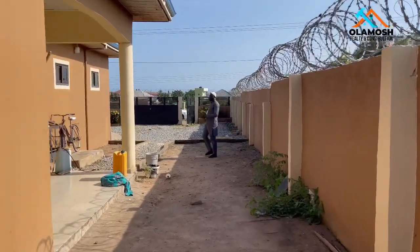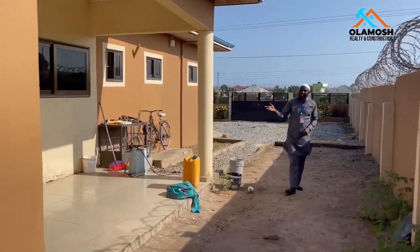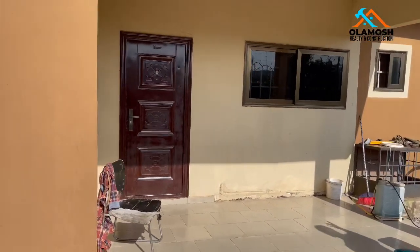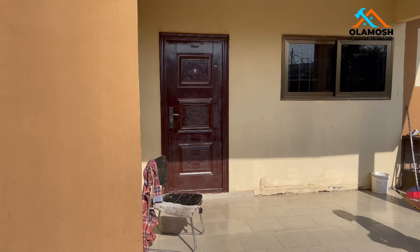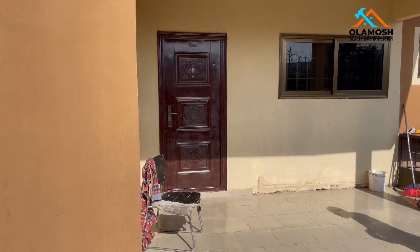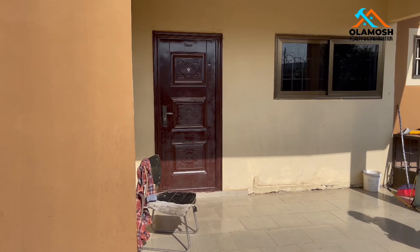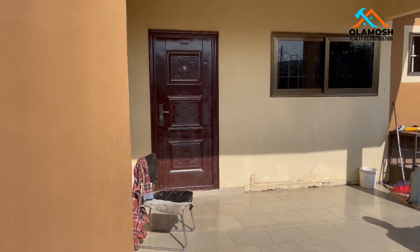So when you look at my right hand side, this right hand side here, it's from the kitchen to the outside of the building. You can as well pass through in there to the kitchen, from there to the living room, to the visitor's toilet, and also to the other rooms as well.